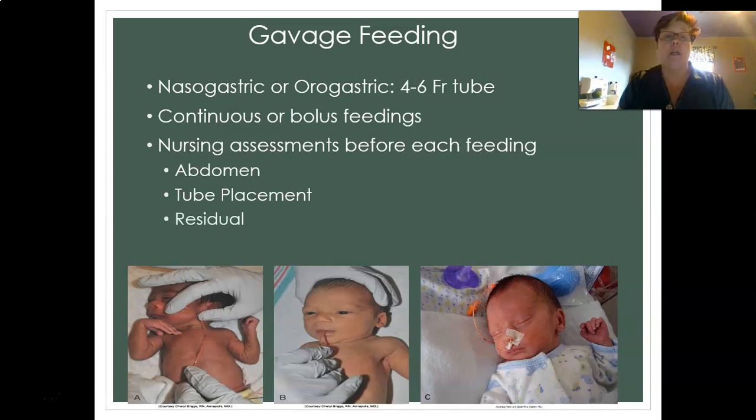I won't ask you a question about how to assess tube placement, but know that you need to assess it before each feeding. The other thing that has to be assessed before each feeding is residual. Is there any formula or breast milk left in the stomach from the previous feeding? Now, there can be a little bit of milk or formula left from the feeding. Depending on how much feeding they're receiving, there are formulas where there's certain percentages. I'm not going to go over that because that is something you would learn and practice as a NICU nurse. What you need to know is that you need to assess for residual, because if there's too much formula left from the previous feeding, then that means that baby is not tolerating that feeding and digesting properly. And we just can't keep dumping formula into that stomach.